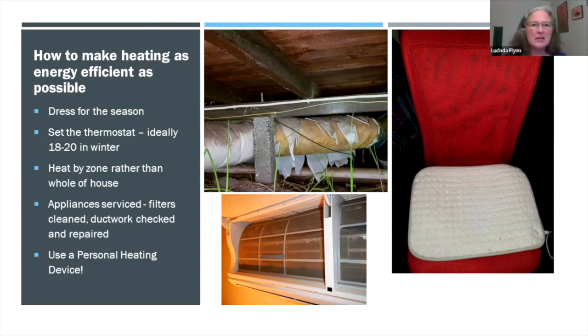It's really important also to keep everything that you're using serviced and working well. Now, this picture here of the ductwork was actually a house that I assessed, and the homeowner had literally that week had a brand new ducted, high efficiency ducted gas heater put in. And she said to the installers, can you check the ductwork, because I want to make sure it's working well and replace it if it's not. And they said, oh, no, it's fine. If it's not blowing cold air, you'll be fine. But she said, oh, to me, can you just have a look?